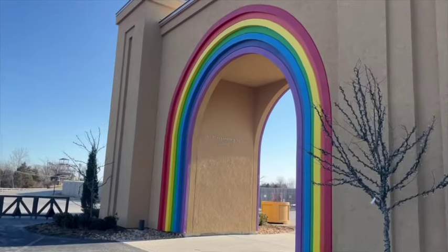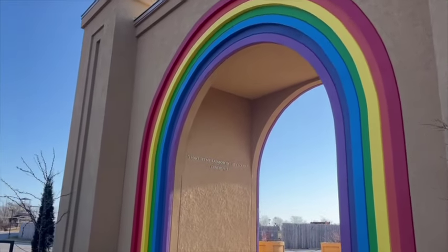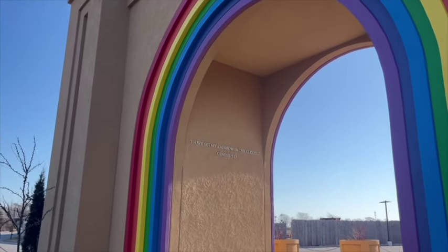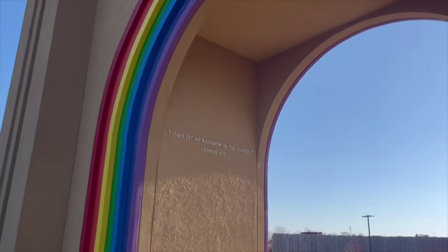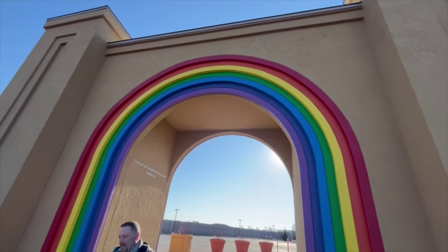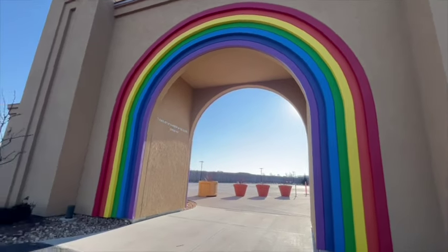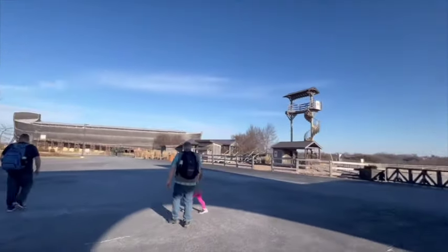It does have a little mini gift shop and coffee shop right here at the front, but there is another bigger one at the end of the ark. Then you will walk over or under the beautiful rainbow. This is so pretty and a great place to take pictures. And then right in front of you is the massive, beautiful ark.